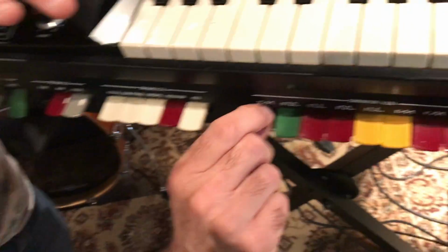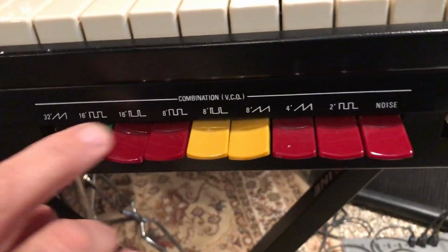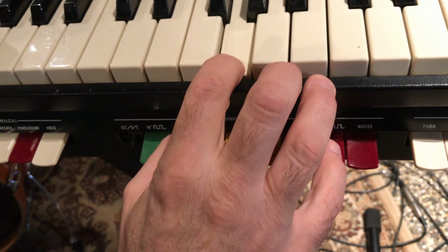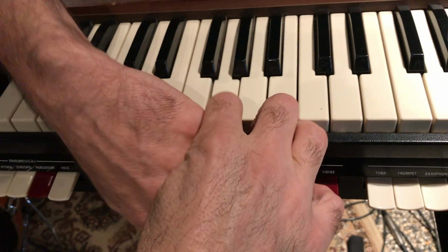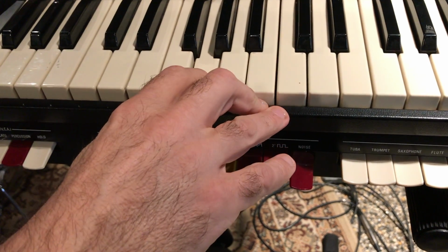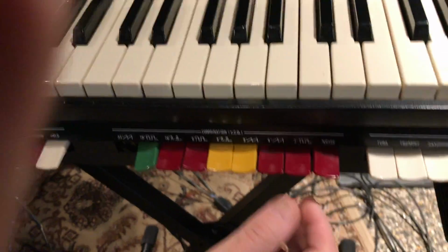So mine's missing a few knobs. When we do our restoration, we're going to figure out a way to create some more of these from scratch. But we've got all kinds of different waveforms here in different footages, which are like octaves. There's really, really low octaves. We've even got a noise source, white noise, pink noise. So you can mix all those together, use them all at the same time, or whatever you want to do.